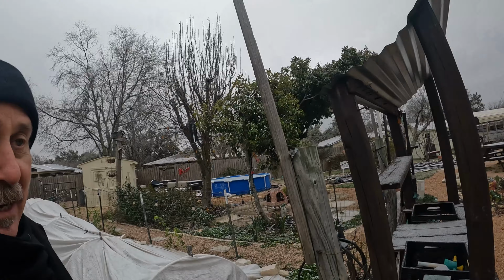yesterday or the day before, she said, let's go out and cover everything. I was just going to kind of give up on stuff and start over. But she's like, you know what? Let's go ahead and cover everything. The turnips, the beets, the carrots. Let's see if we can salvage them. And I'm glad we did. So let's take a look around.